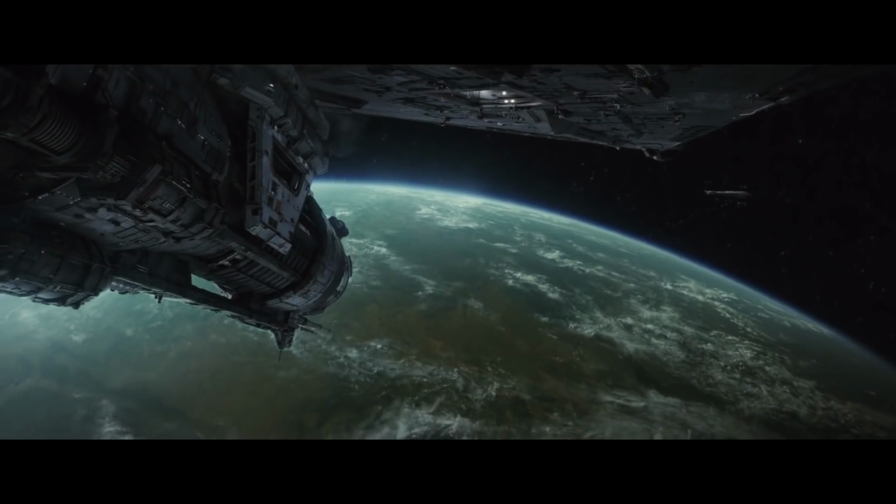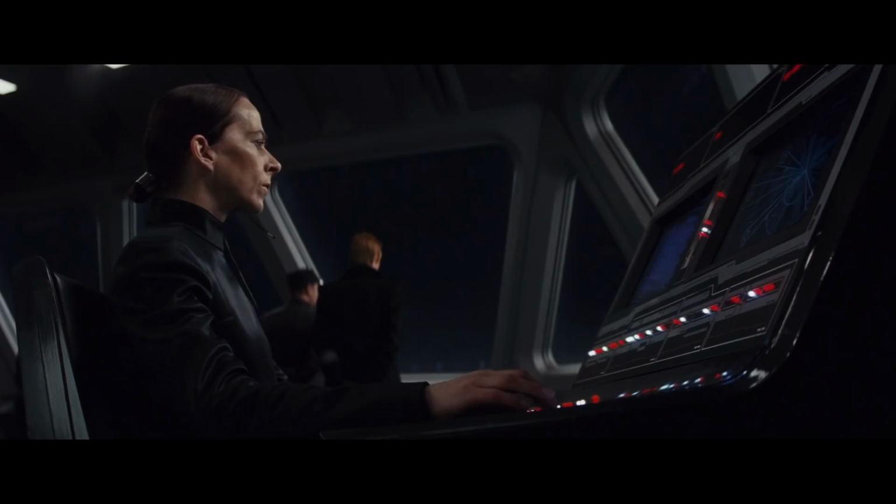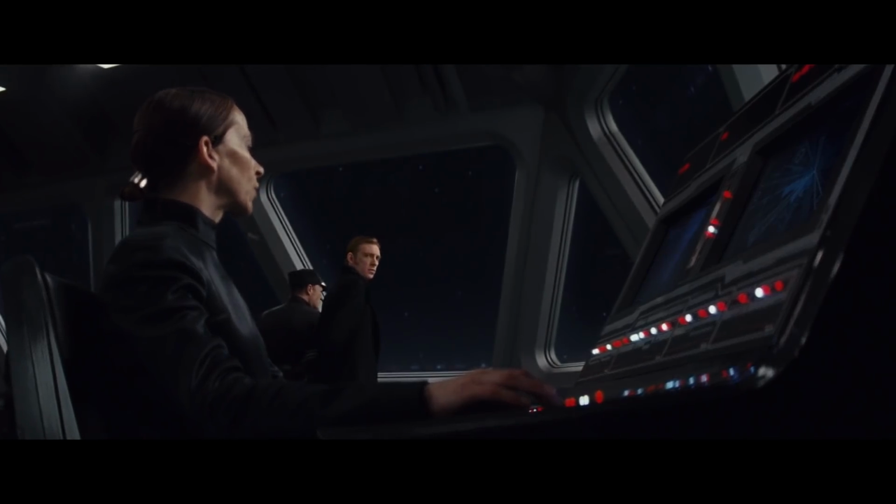Now, I get again that this is all for stylistic reasons, but logically, it doesn't make a whole lot of sense. We're not dealing with sea, and we're not dealing with a 2D fighting landscape. This is space, and ships can go whatever direction they want. The weaponry should match this.